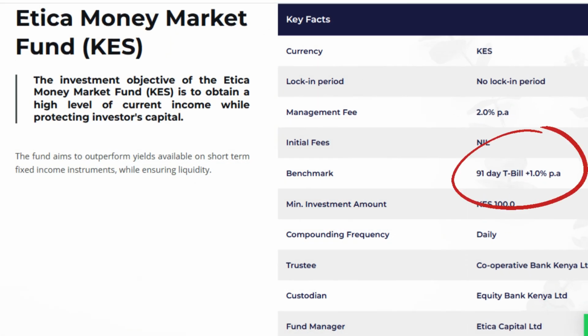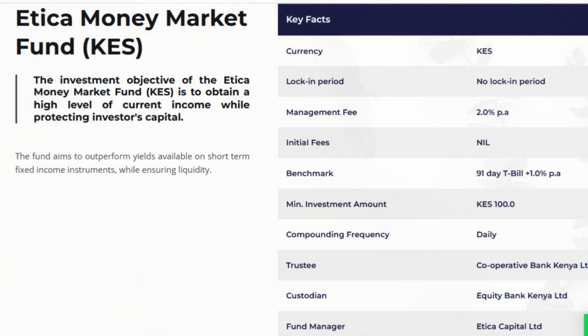It has been offering an impressive average return of around 17.6% per annum as of now, September 2024, which is just last month, and their returns are benchmarked with 91-day T-bill plus 1%, which explains why they give higher returns to the investors. And this is public information, and you can get it on their website, and I'm also going to show it here. As you can see, they have a management fee of 2% per year, and also they do daily compounding.